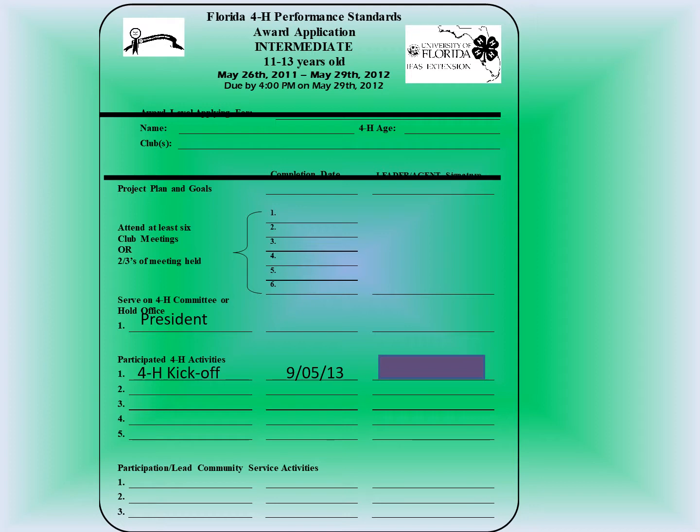Under the community service, you would do the same thing. If you attended a beach cleanup, then you would write it down, as well as the date, and have your leader sign that.